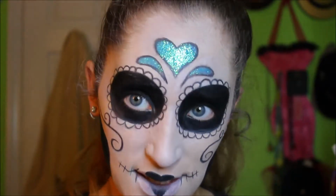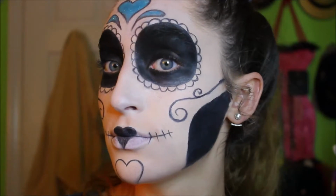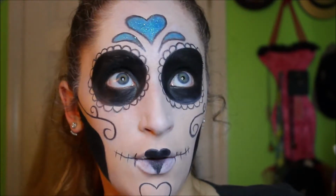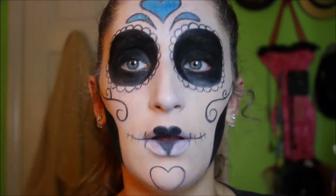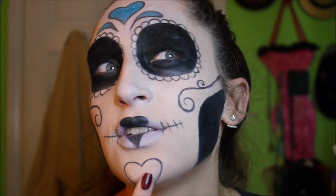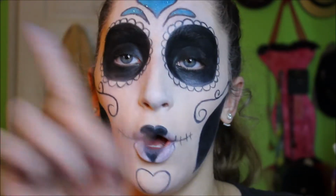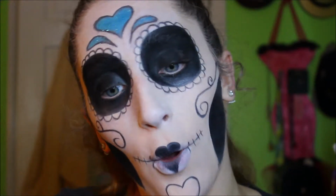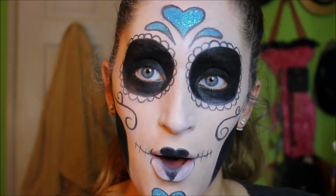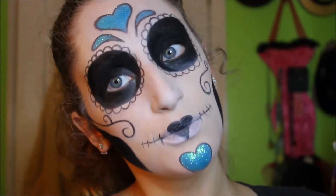Okay, you guys, so this is kind of the final look. This is what it's looking like. What do you guys think? I think it's not bad for my first sugar skull. I like how the blue is in there though. It definitely does need some color. I'm debating if I shouldn't even make this blue. Okay, so I just took a poll with my family and I'm going to do the bottom blue also. Okay, I like that better.